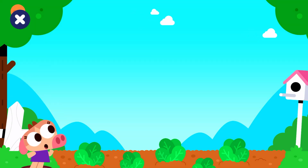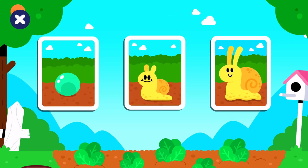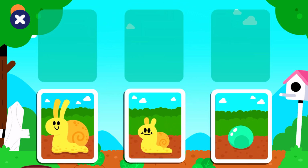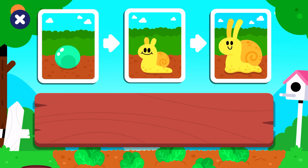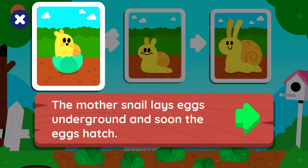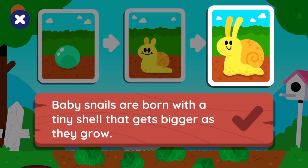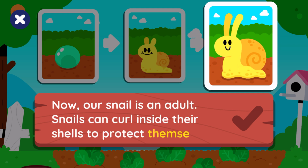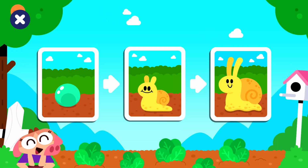Do you want to help reveal a tiny story? The eggs. Baby snail. Adult snail. Place the cards in the correct order. Amazing job! The mother snail lays eggs underground, and soon the eggs hatch. Baby snails are born with a tiny shell that gets bigger as they grow. Now our snail is an adult. Snails can curl inside their shells to protect themselves. Wow! You've revealed the life cycle of a snail!